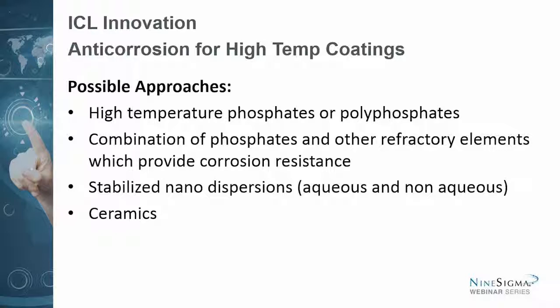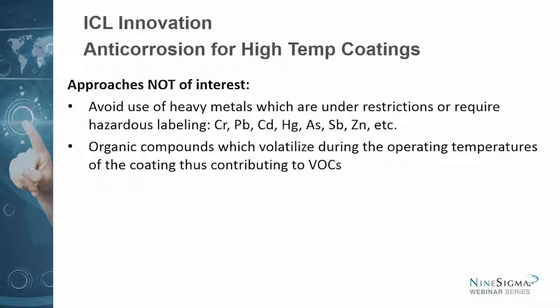In terms of the next slide, please, these are some of the materials that we obviously have some grave concerns over. So we would like to avoid heavy metals, and a lot of these heavy metals are under severe restrictions in different parts of the world. But any materials that contain chrome, whether it's chrome 3 or chrome 6, we would like to stay away from. Lead, cadmium, mercury, arsenic, antimony, and zinc are metals that we would try to avoid as much as we can because of the strict classification and labeling criteria that these have.